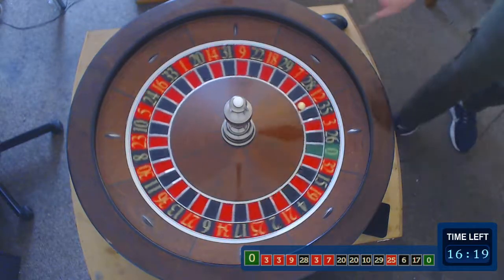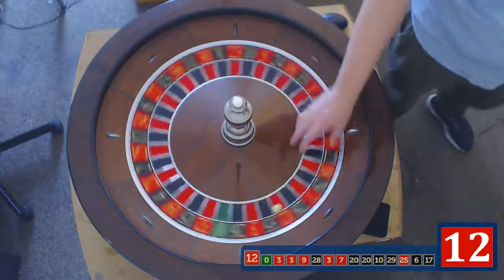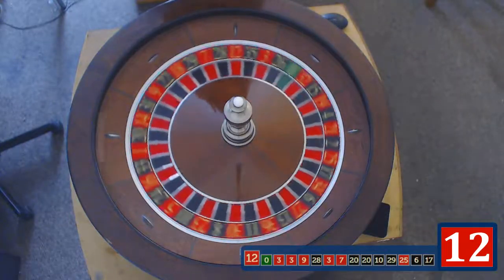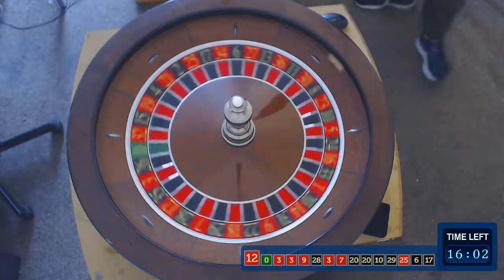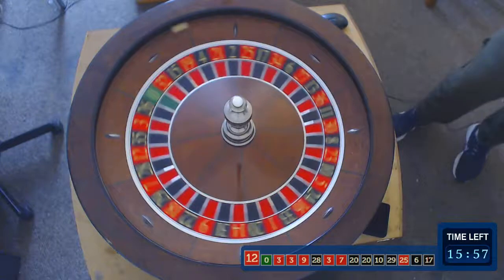We are going into 12. Quite close to the 0. Neighbours of 3 would cover 12 and 0. Red, even, low, third column, first dozen, part of the Voisin. The Voisin being the very, very dominant section at the moment, especially those numbers very close to 0. I wish I could track the Jeu 0 stats, because I'm sure they'd be very interesting right now.